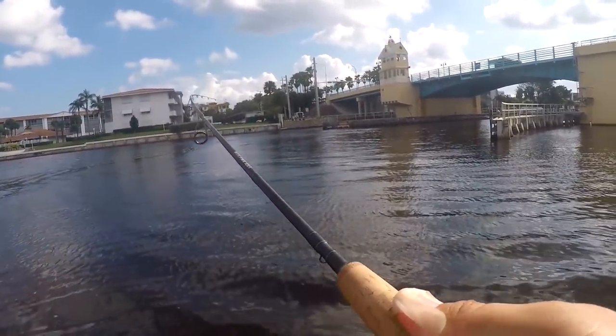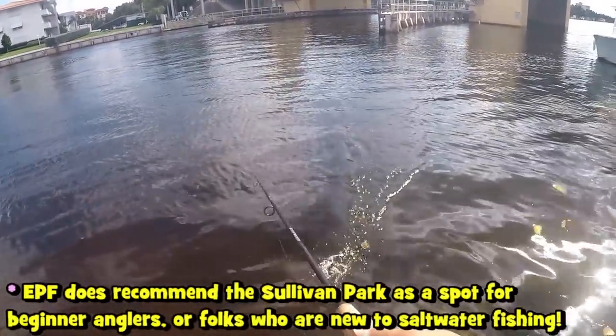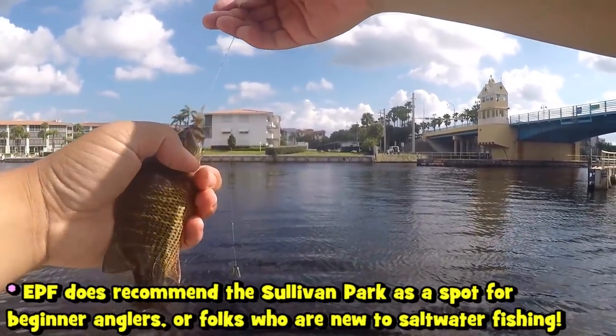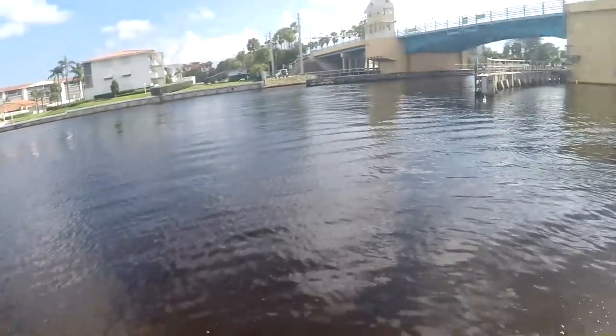Woo, if you have kids, man, if you have kids, you bring them over here. It may not be big sizes to them right now, but look at that, huh? Another little gray snapper. Another little mangrove snapper. Mangroves are all hanging around that piling. And like I said, man, you spend some time out here, you may just go back home with dinner.